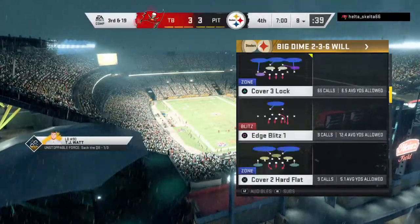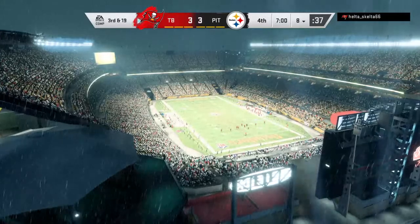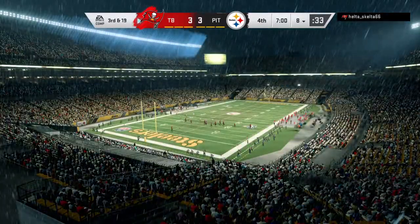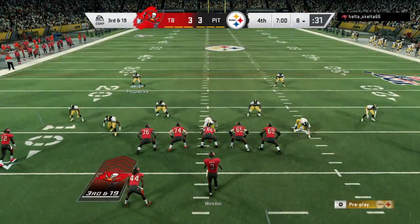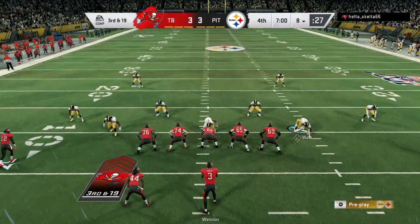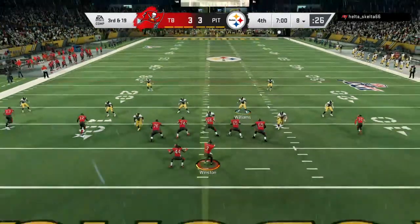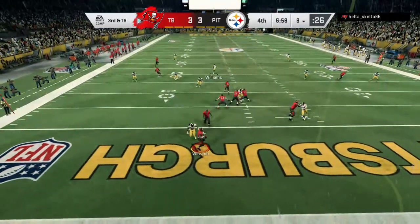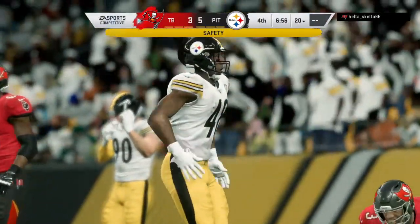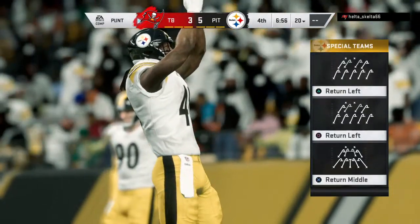Back now in Pittsburgh. All even as we get ready to start the 4th. The Bucs on 3rd down. 3 for 7 so far in this game. This will be 3rd and 19. No run call here. They'll look to throw instead. And he is going to go down for the 5th time tonight. And this one is going to be a safety.